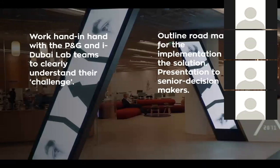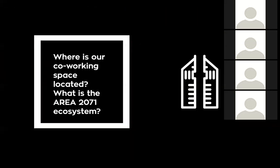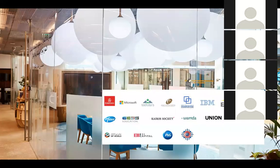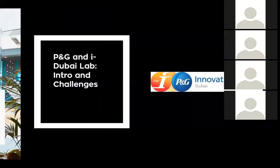And obviously, once you're here, you have a chance to be exposed to the wider work that P&G is doing with its go-to-market innovation and emerging markets. Again, like I said, we're located in Emirates Towers. There are these 2 buildings right there. One of them is a hotel building. The other one is an office tower. We are at the boulevard right at the bottom. And like I said, you'll be able to join a wide community of private sector and government entities.